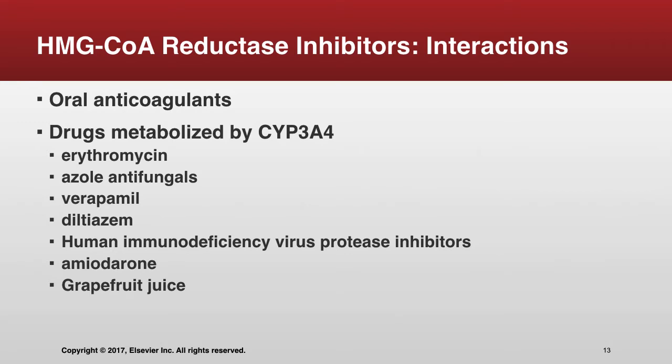When we look at interactions with the statins, there are interactions with the oral anticoagulants. Any drugs that are metabolized by the CYP3A4 system, like erythromycin, the azole antifungals, verapamil, diltiazem, human immunodeficiency virus protease inhibitors, amiodarone, and grapefruit juice can affect those drugs, as well as those drugs can affect their ability to function as well.